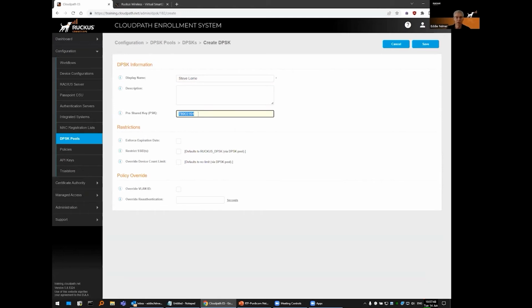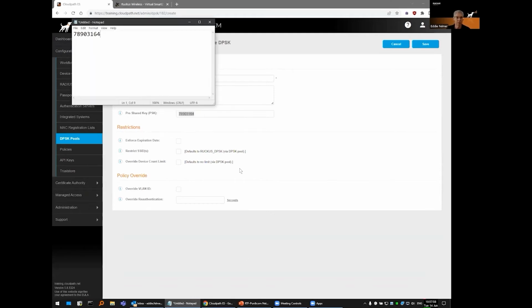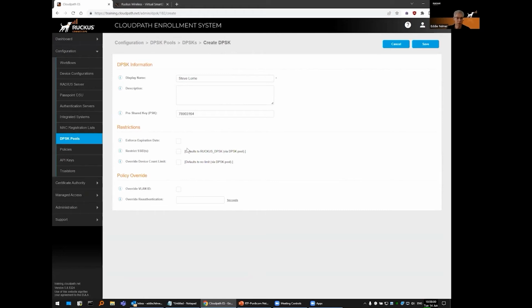As you can see here, if I wanted to, I could overtype the system generated DPSK, and we're using 8 characters, remember, and just numeric, but I'll keep that just so that I remember it. So I'll stick it in there so that I remember it when I connect my device. And again, here, if you want to, you can start to override things. So if I wanted to, I could override the device count limit, override for pool policies here, and I could also override the VLAN here. So rather than using the default fall through VLAN, because I'm not going to authenticate this user, I'm going to specify that this user is going to go into the default VLAN when they use this DPSK.